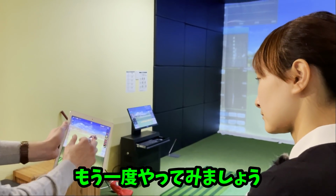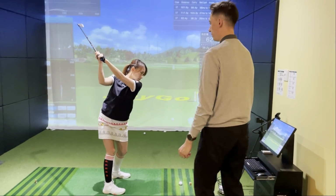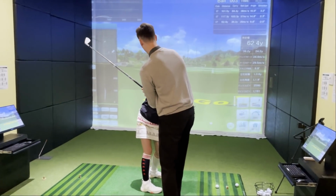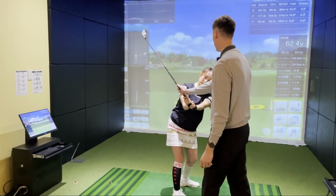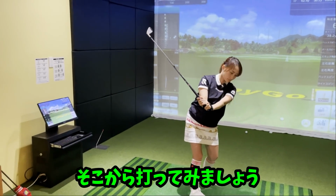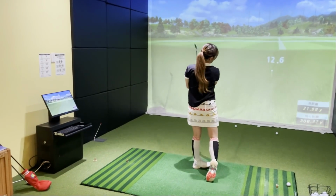So let's have her try one more and I'll help her out here. Let's have her swing up to the top. Good. All right. 1, 2, 3. Good, good. And then I'm going to get her right about here, and right about here. All right, she can hold that. Good. And then try swinging from there. Good, good.